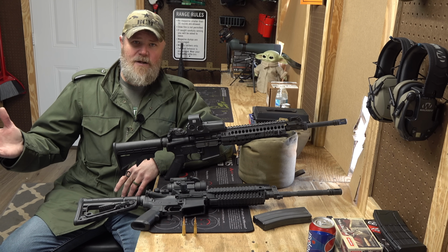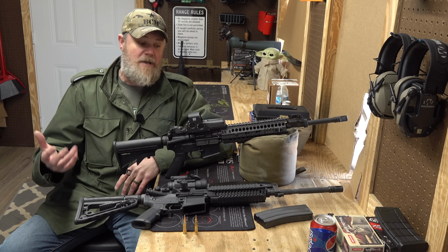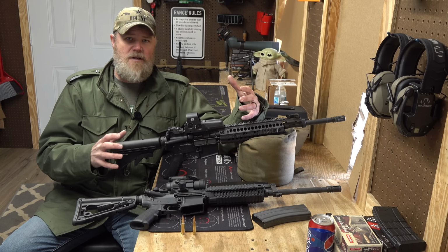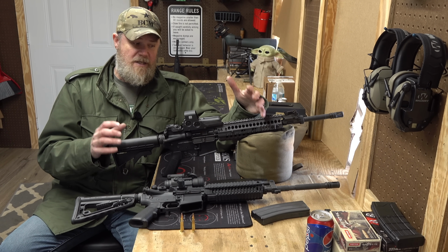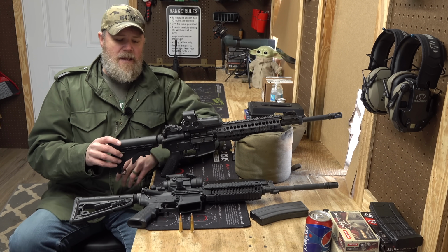6.8 got picked up by hunters. It's great for pig hunting down in Texas. I've used it for deer hunting, things like that, because it definitely increases the power out of the AR-15 type rifle without increasing the size of it. You're not going to an AR-10 sized rifle, and you're maintaining the same lightweight and low recoil impulse. This thing is very controllable with the 6.8 cartridge.